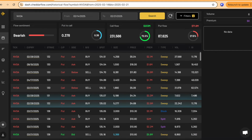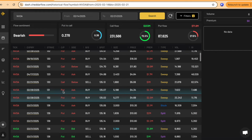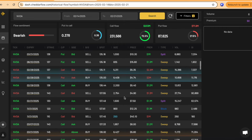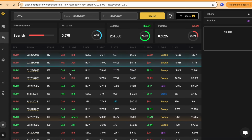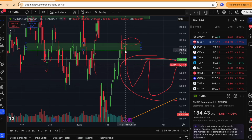And also you can see there are other put orders that hit the tape. So yeah, we did have a large put sell order over here, but you can see these put buy orders for an even shorter dated expiration, 2.3 million, 2.5 million. They're looking for a quick move to the downside, another 2.8 million, 3 million. That's a lot of premium going into NVIDIA for mostly out of the money put orders. So definitely want to be careful in the short term, especially because of this expiration here and because of the extent of the rejection we saw on Friday.